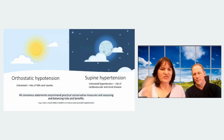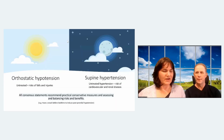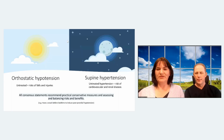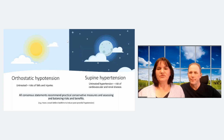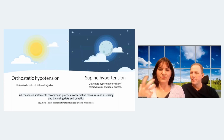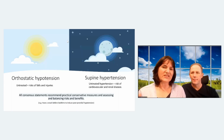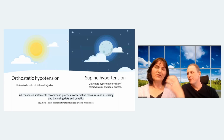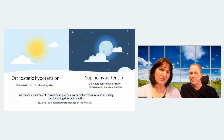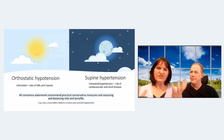And this is what we mentioned, the differences between the two, low blood pressure or high blood pressure at night, which makes it very difficult to treat in terms of medication, right? Because if we have a hypertension, there's a risk of cardiovascular problems or renal disease or something. So you might have medication for that. But on the other hand, if this is provoking low blood pressure during the day, then you're at the risk of falls. So a balance has to be managed.